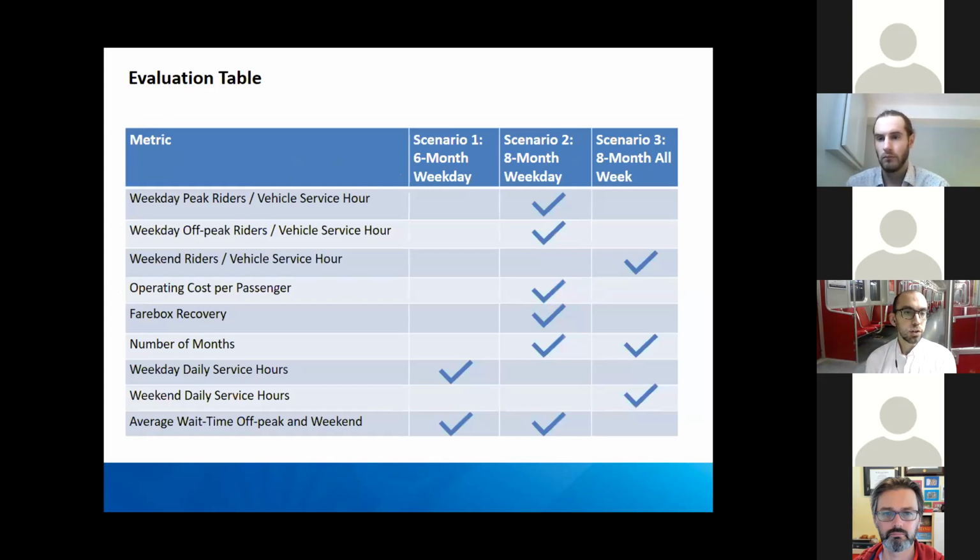So in the end, scenario 2, which is the 8-month weekday only scenario, ended up being the preferable option, basically because it checks a lot of the boxes that we were just talking about. It maximized the length of the pilot. It also offered a good amount of service during the day, while also providing that service during the highest productivity periods of the day.